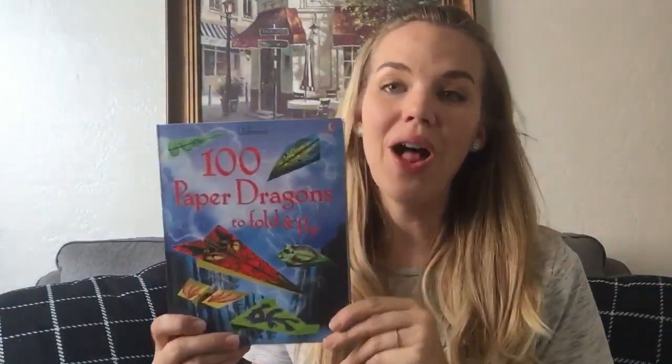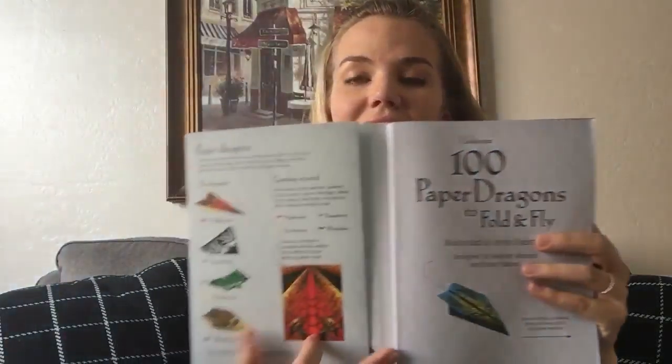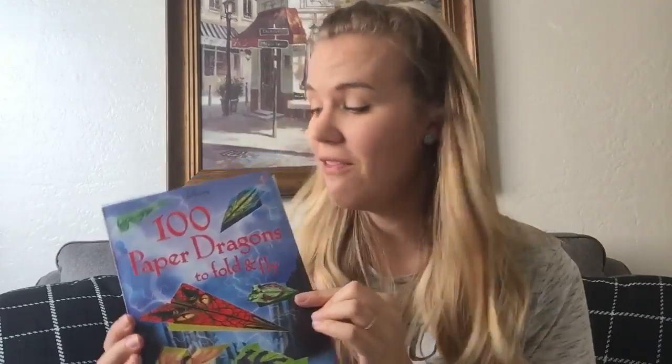All right, this one is one that all of my kids love. It's 100 Paper Dragons to Fold and Fly, and we have so many paper airplane books. This is just one of them. Inside the paper airplane books, you're going to find all these different papers with different designs on them, and at the beginning of the books are all the directions for how to make paper airplanes. My 8-year-old son can do these on his own. My younger kids need a little more help, but mom or dad love to help them with this. We have paper airplanes hidden in all the little nooks and corners of our house because we love this book, and they make them all the time and fly them behind the bookshelf.